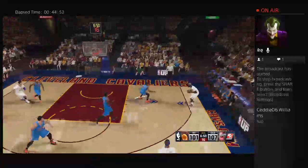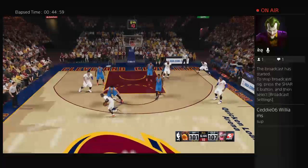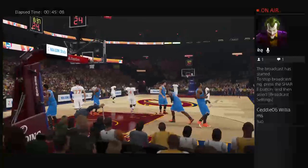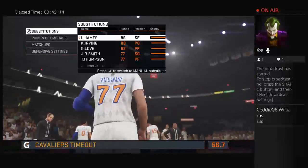Right wing. Smith against Anthony. Galloway, the pass to Bargnani. With the teardrop. Here's AC, and there's the bucket. Stay with it on the offensive glass, getting it done. He's a grinder. Love what he does under the offensive boards, really bringing energy and life to his team.